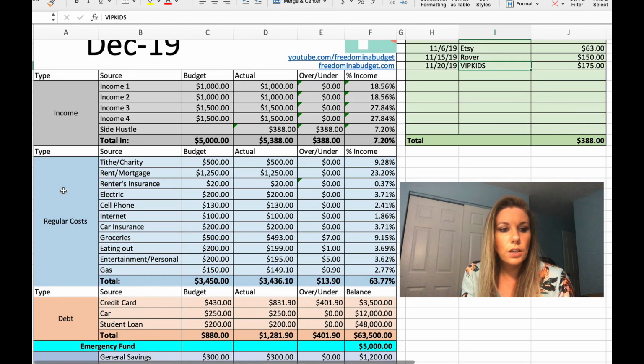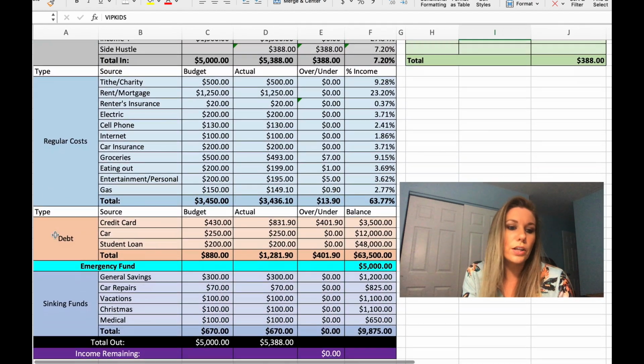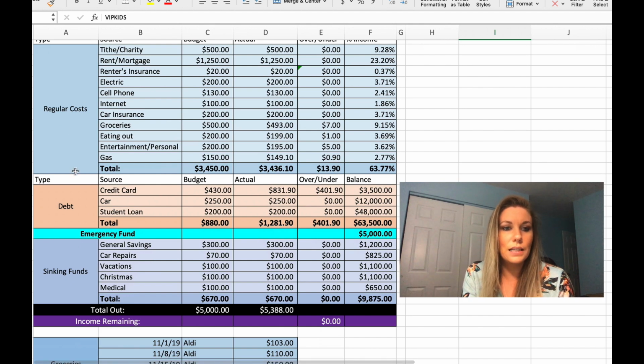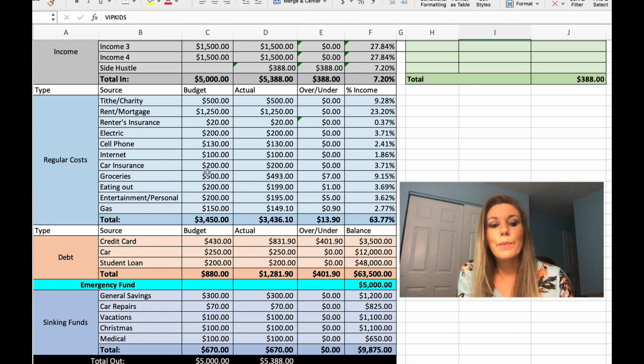Okay, before we get into the costs, I just want to break down the different columns for you. So this first column here, column A, this is what it is. So is it income, is it regular costs, debt, sinking funds, whatever category it is. Then B is the actual item. Then this next column C, this is the budgeted amount.